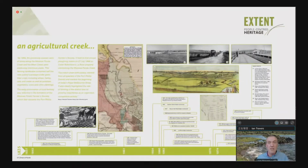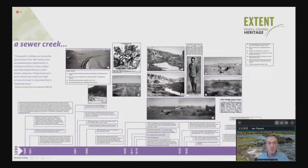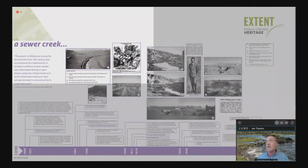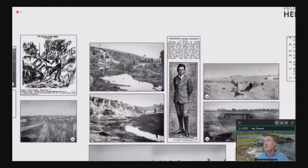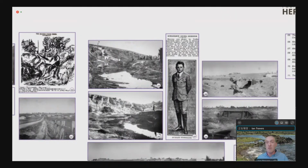If we go on to the next slide, a sewer creek now. So here we are. This is the very degraded landscape of the creek as agricultural overuse has started to erode its sides. Here are pictures of the way that the creek has become used as a repository for waste, and it's very eroded and degraded, and you can see that there's not very much vegetation.